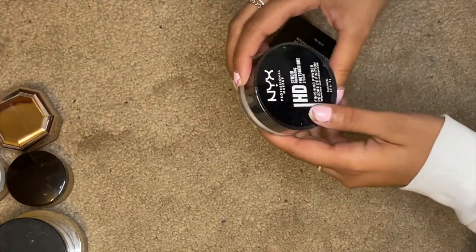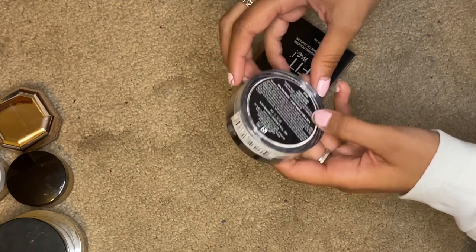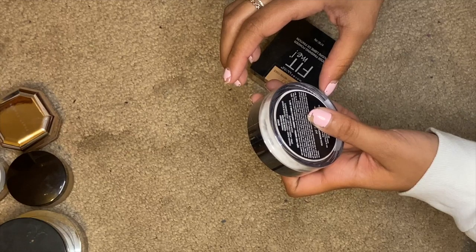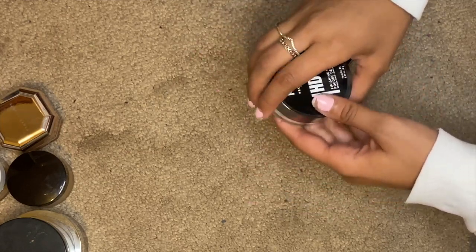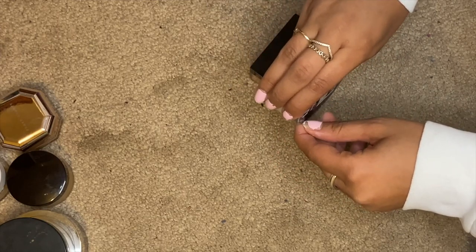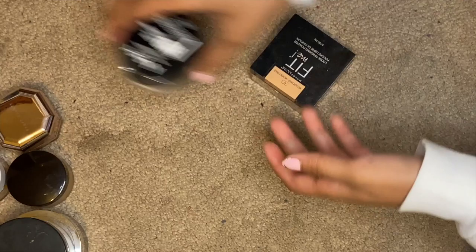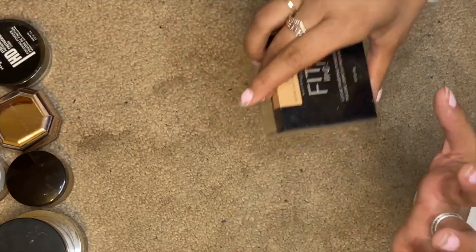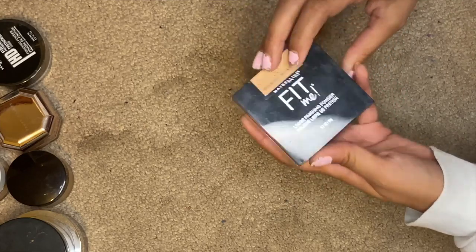Next, we have the NYX Studio HD Powder in the color Translucent. Again, this was a purchase when I forgot all my makeup. So maybe I'll do a full face of NYX products to see if I like them or not. I do like their lippies. NYX has great lippies.